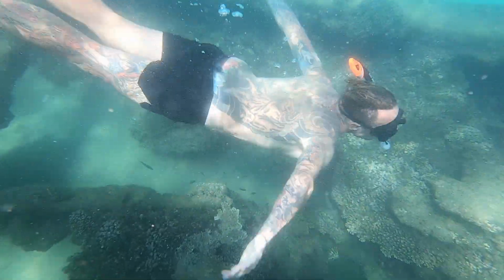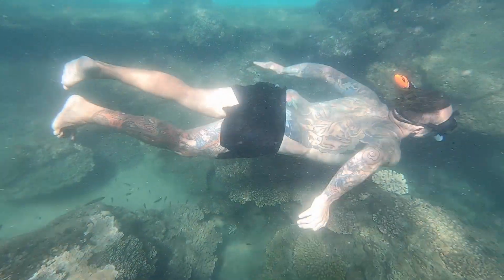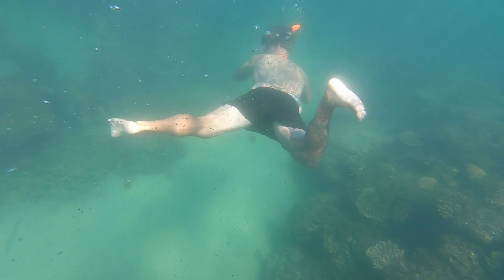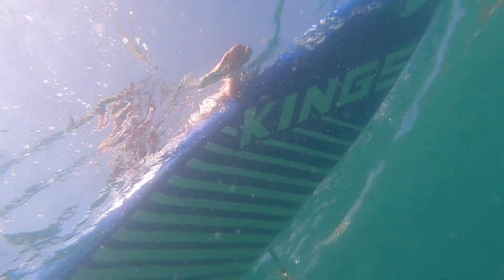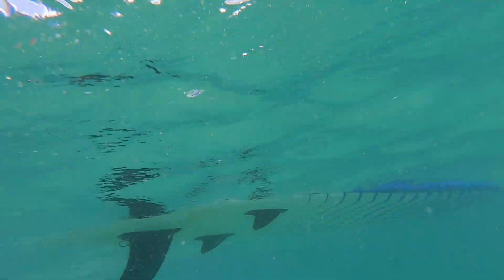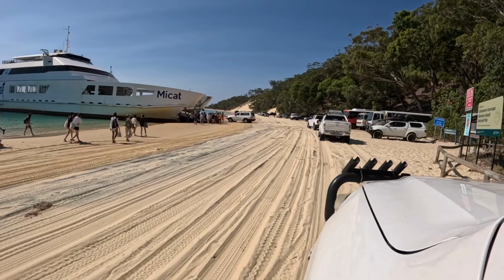The fish, the everything, oh my God, you've got to get here. This is great. I'm so glad we've got this extra day here. The ferry is coming and we are jumping on it at 3 o'clock this afternoon, but I don't think it's even midday yet, and we've just had the best morning here snorkeling and paddleboarding around the Tangalooma Wrecks. What a spot.